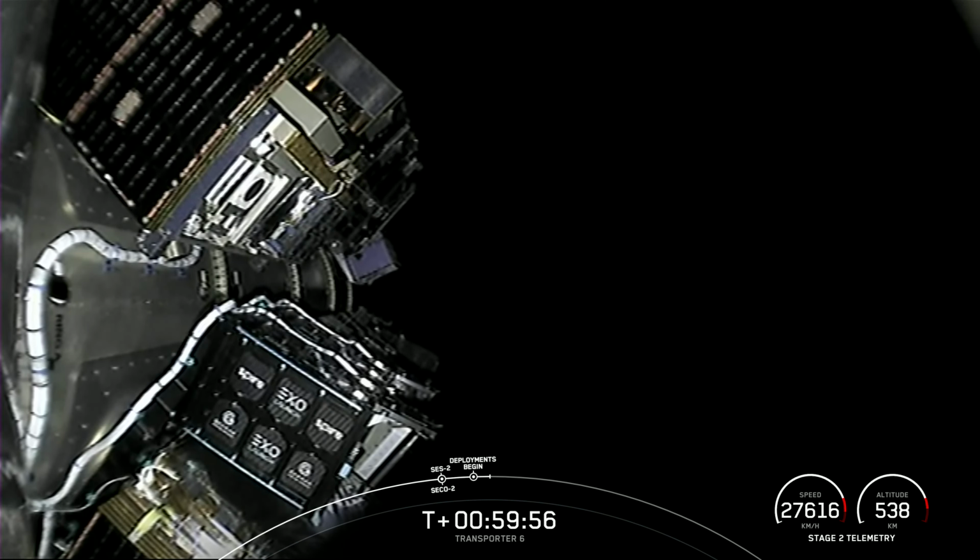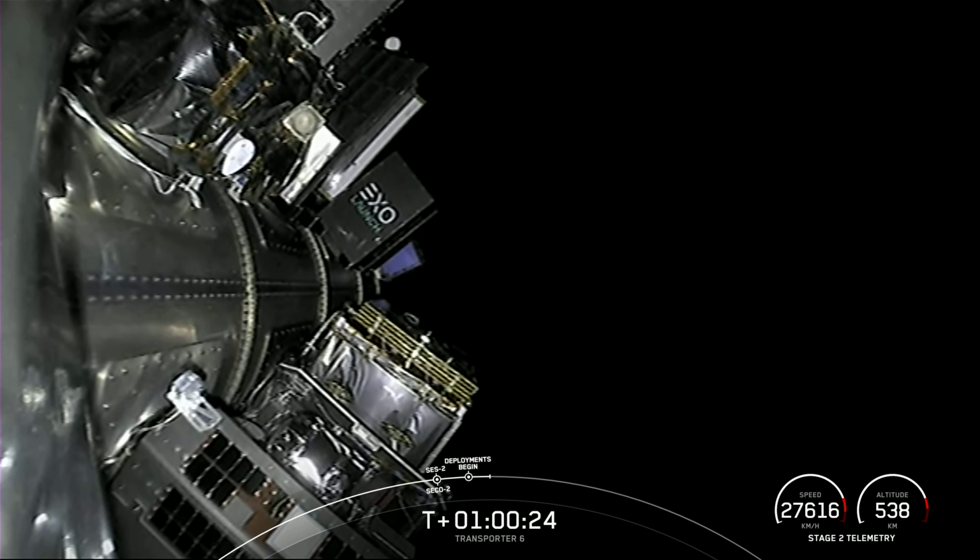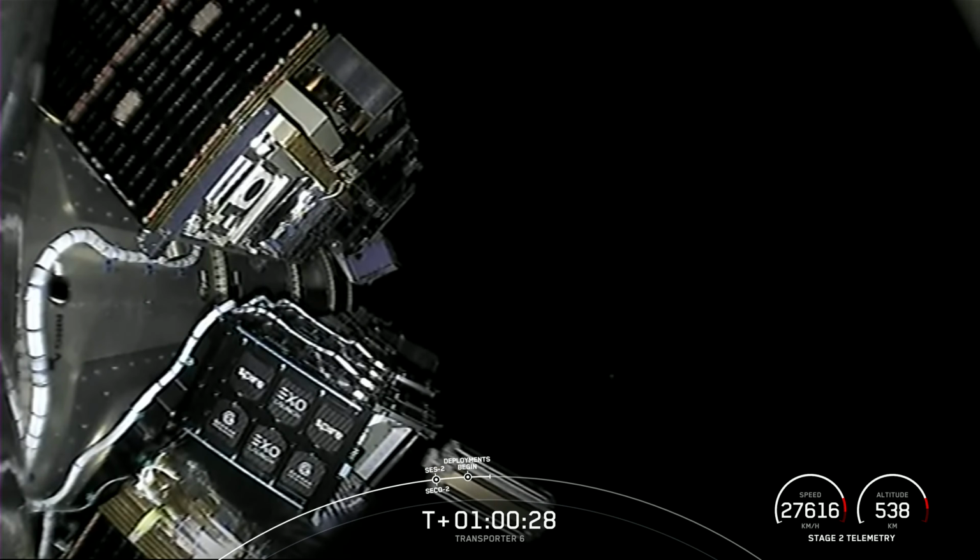Connect to T1.2, separation confirmed. Gamma Alpha, separation confirmed. Bro 8, separation confirmed. Newt, separation confirmed. Huygens, separation confirmed. Lemur 2, separation confirmed. Starvibe, separation confirmed. Lemur 2, Steve Albers, separation confirmed.